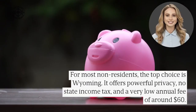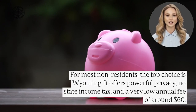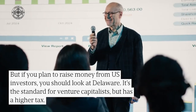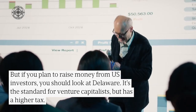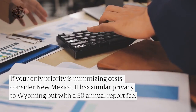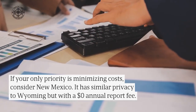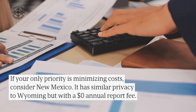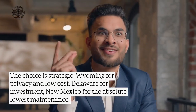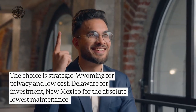For most non-residents, the top choice is Wyoming. It offers powerful privacy, no state income tax, and a very low annual fee of around $60. But if you plan to raise money from US investors, you should look at Delaware. It's the standard for venture capitalists, but has a higher tax. If your only priority is minimizing costs, consider New Mexico. It has similar privacy to Wyoming, but with a $0 annual report fee. The choice is strategic. Wyoming for privacy and low cost, Delaware for investment, New Mexico for the absolute lowest maintenance.